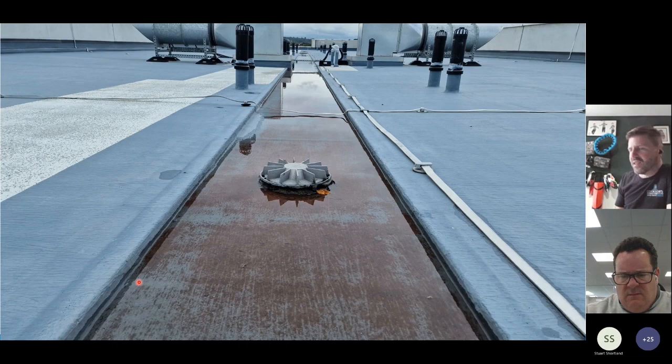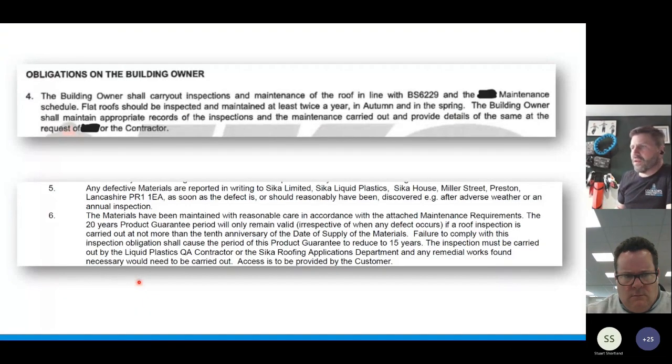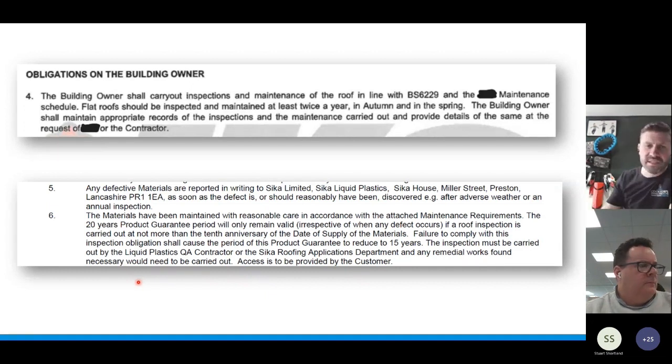These 25-year guarantees are put in place for a reason, but one of those clauses that we'll find within more or less all of the manufacturer's system guarantees is that the building owner should carry out maintenance or inspections in line with BS 6229. So those warranty inspections are really important, because if you come to year 5 and the roof leaks, and the manufacturer comes out and says, show me the evidence of your annual warranty inspections, and you haven't got them, then immediately they've got a get out clause there for their guarantee. So one of our services is warranty inspections.